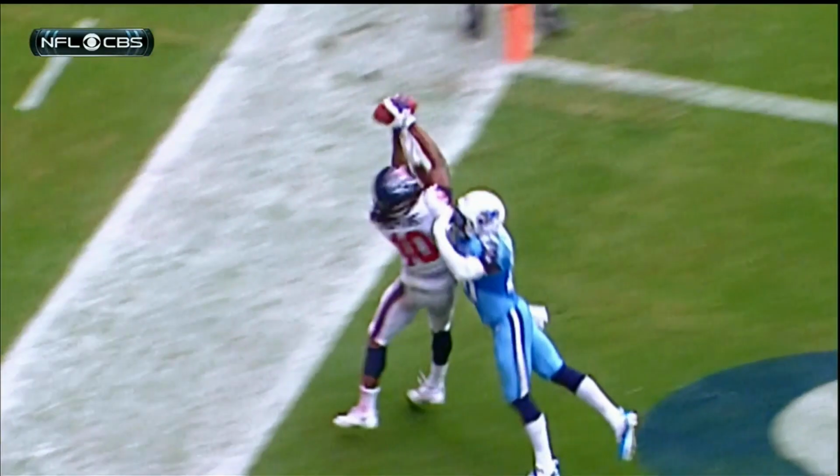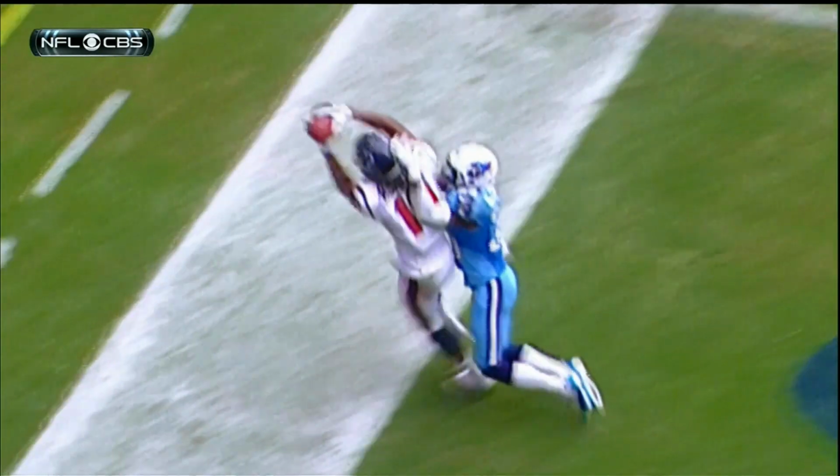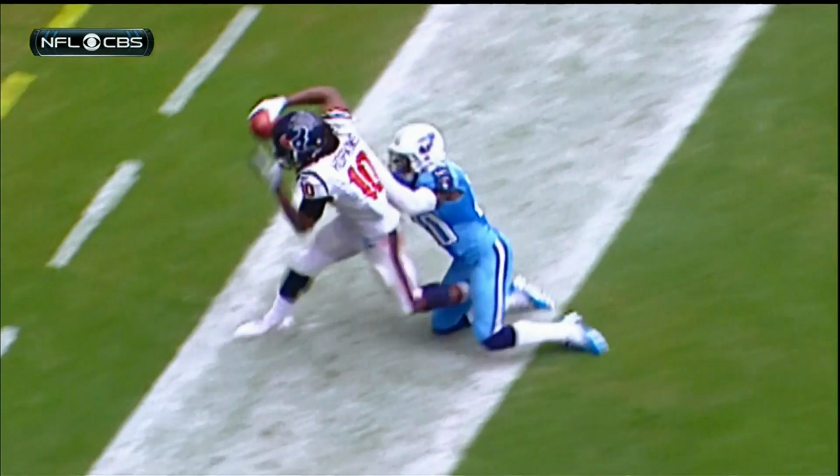There's the catch before he comes down, and left foot down, right foot down. And holds it through the catch. Yes.